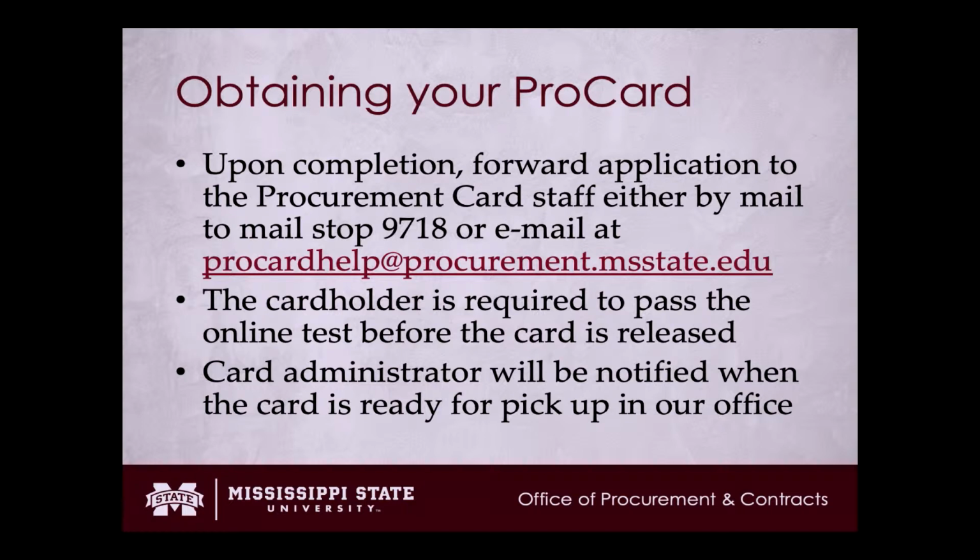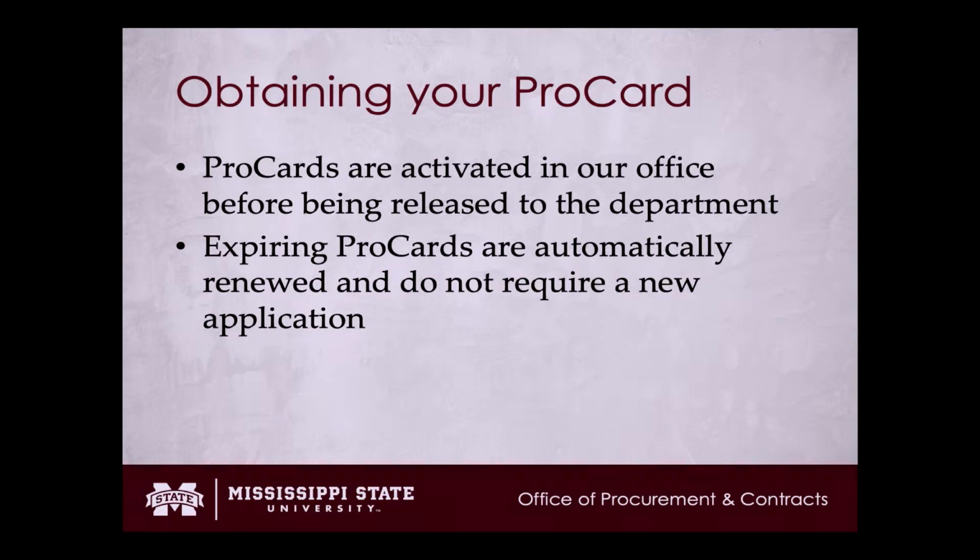There is a test that the cardholder is required to pass before the card will be released. Once you take the test and it's passed, the cardholder administrator will be notified when the card is ready for pickup in our office. Pro cards are activated in our office before being released to the department. If you have a card that is expiring, they are automatically renewed and an application is not required.